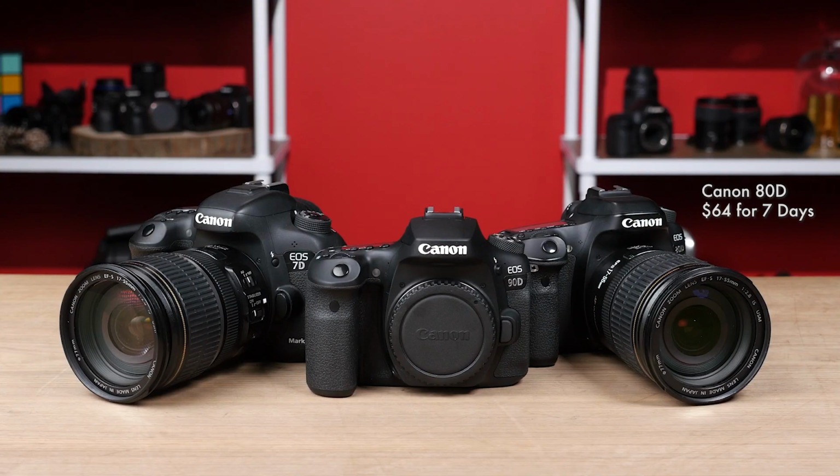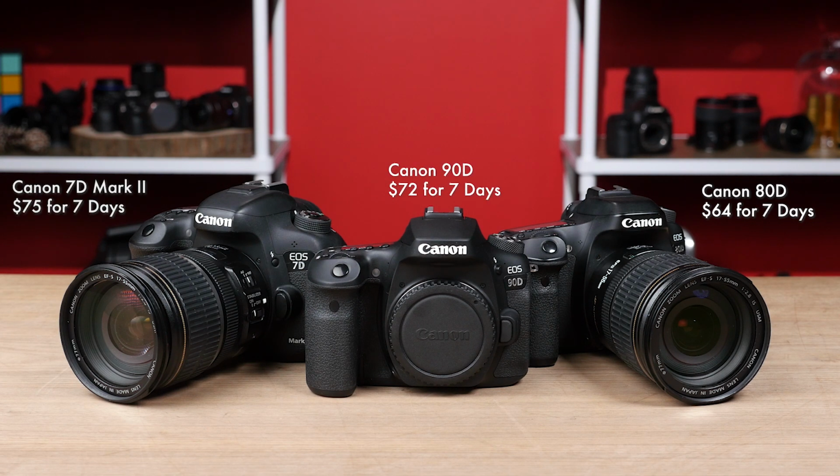A quick note here. The main reason we're comparing these three is the price point. An 80D can be had for $1,000 while the new 90D comes in at $1,200, and the high-end 7D Mark II is now selling for $1,400. With only a $200 jump from one camera to the next, we want to know which one will give you the most bang for your buck.